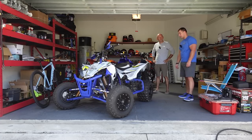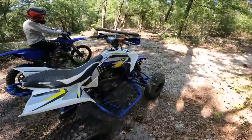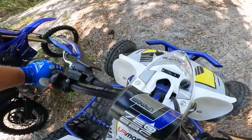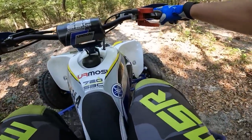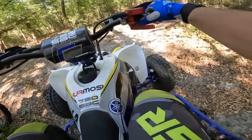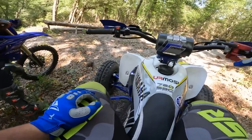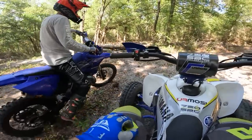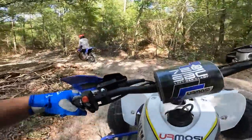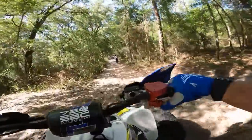Let's hit it. All right, guys, we're about to do a lap on this YFZ450R. Robert's on his YZ250X. Dude is super fast on that. I don't know if we'll be keeping up with him. Once you take it for a couple laps and get used to it, it runs really, really good. It's very stable. Robert's going to go out in the lead. It's very snappy, very clean, and it likes to be revved. It took me a little while to get used to it.